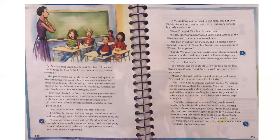"Maybe," she said, looking up and forcing a weak smile, "we could have a guest reader just for today?" Well, it was hard to imagine anybody but Miss W reading, and we all just sat there for a minute. Then, one by one, people started nodding their heads and looking at each other and nodding more and smiling, because nobody wanted to miss story time, not even Tina Politi, who usually slept through it. And after a couple of minutes of that, people started looking at Miss W, nodding their heads real hard, sticking out their chests and saying out loud, "I think that's a great idea. And yes, let's have a guest reader today," because they were realizing that maybe they could be the guest reader and star student of the afternoon. They wanted to remind Miss Washington that not only were they superb readers, but wonderful human beings too.